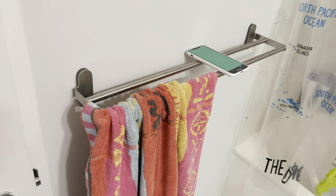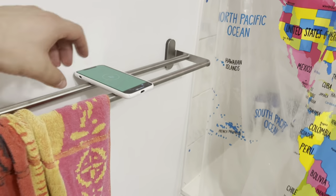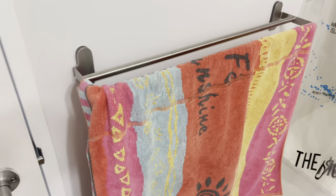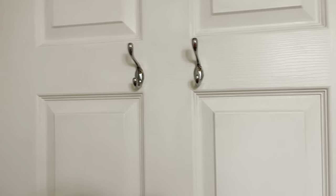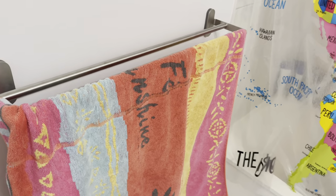Finished. As you can see, it's level, looks nice. Let's put the, see, look at that, beautiful. So I don't have to come reaching over here all the time. It's right over here, easy access.